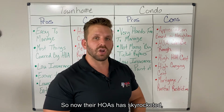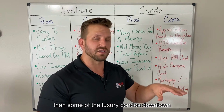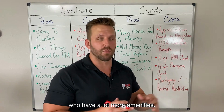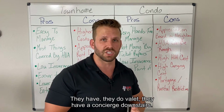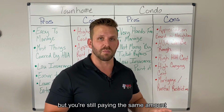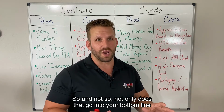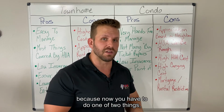So now their HOAs have skyrocketed. Now they're paying HOAs that are higher than some of the luxury condos downtown, who have a lot more amenities. They do valet, they have a concierge downstairs. This building doesn't have any of that, but you're still paying the same amount, and you're only getting a fresh coat of paint. So not only does that go into your bottom line on your monthly rent, because now you have to do one of two things.